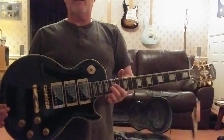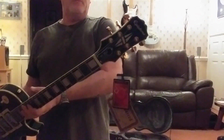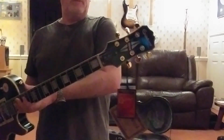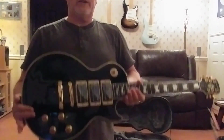So this is a replica, as near as damn it, apart from the obvious shape of the headstock, which actually doesn't bother me. I know a lot of people get their knickers in a twist about the Epiphone headstocks. Personally, I'm not particularly bothered about them, but the guitar physically is the same. It's weight relieved, it's very light.